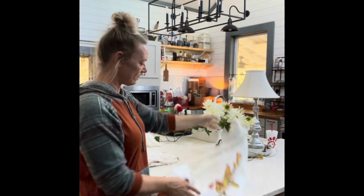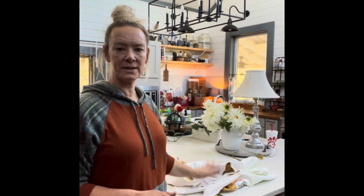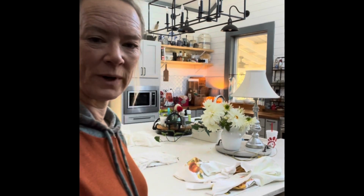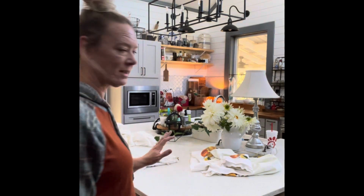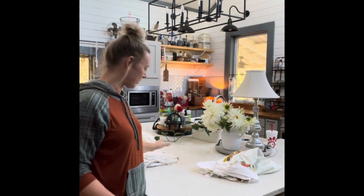And then I can just swap these out as the seasons change. I can do a different set. I'll have another one for Christmas time when that rolls around, so I'll look for another vintage tablecloth or some other tablecloth that I may already have. Anyway, that is the first thing that I purchased.